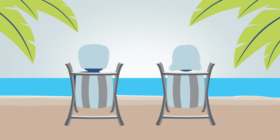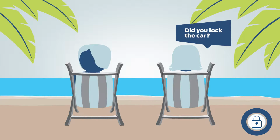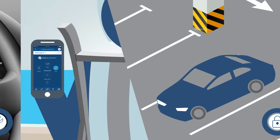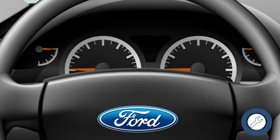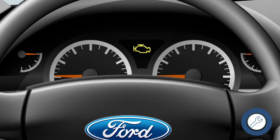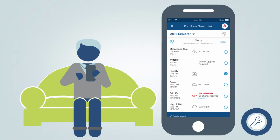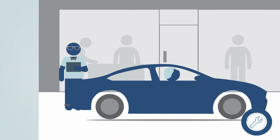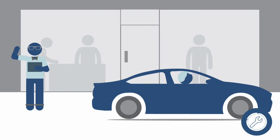A remote lock feature makes it easy to be sure your car is locked without having to go back and check. And it monitors your vehicle's health every day, every mile. If your check engine light comes on, you can find out what it means and easily connect with your dealership to schedule an appointment.